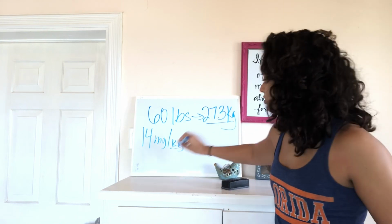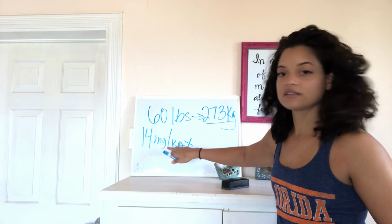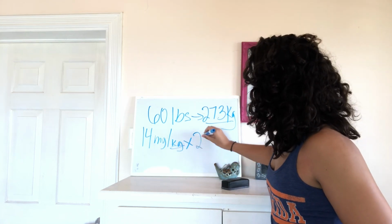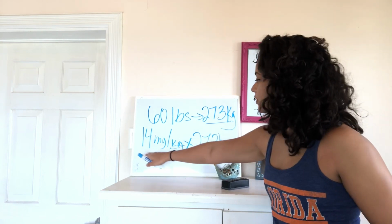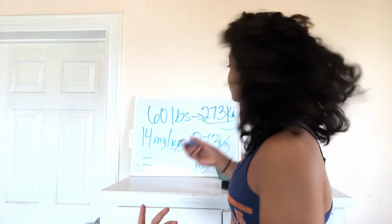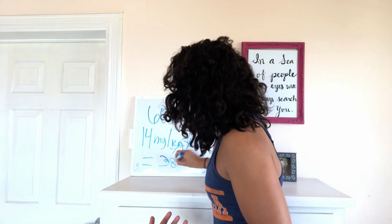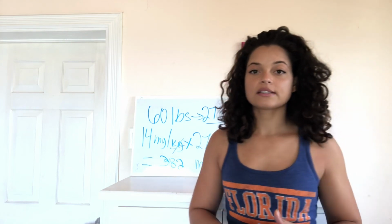And then you're going to multiply that by the dosage that they gave you. 14 times 27.3 kgs, the kgs cancel out. What you're left with is 382. So you have 382 mgs, okay? 382 mgs.